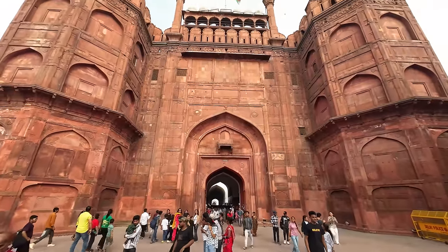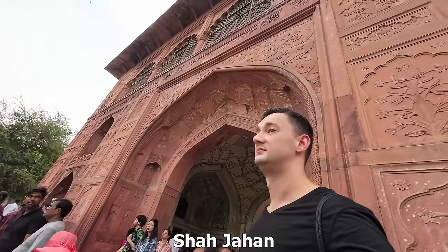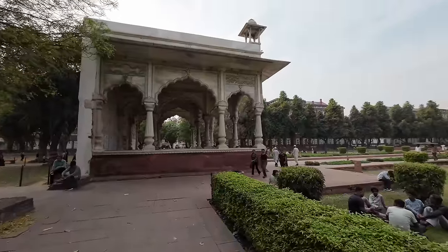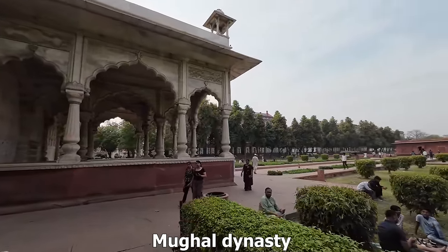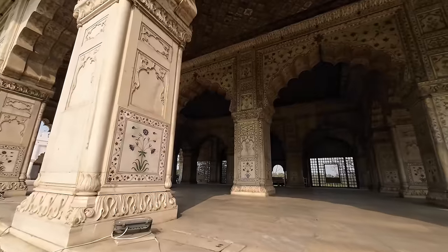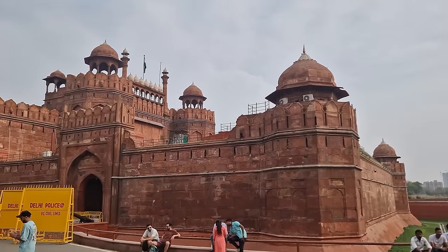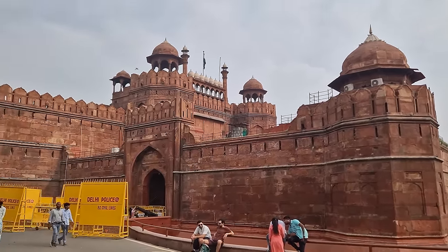The Red Fort was built about 400 years ago in the 17th century by a king called Shah Jahan. It served as the main residence of the emperors of the Mughal dynasty for nearly 200 years. And yeah, inside there are several small buildings, garden areas and halls. And yeah, the name Red Fort comes from the red sandstone walls which surround the whole area.